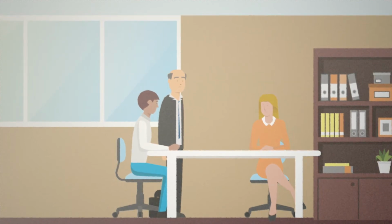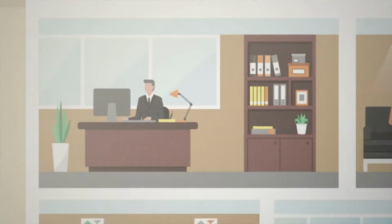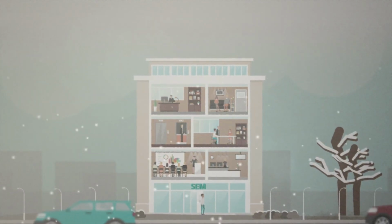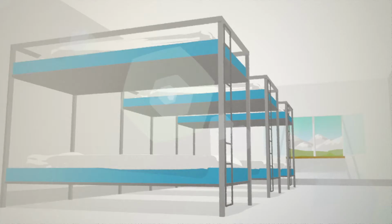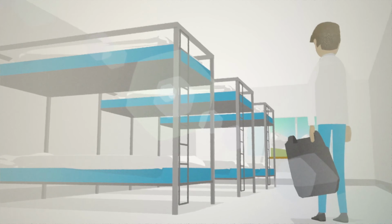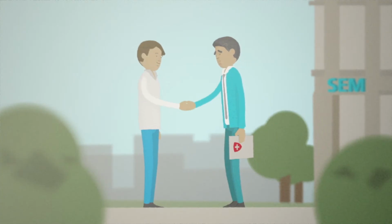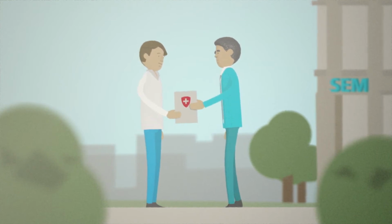Based on this information, a decision is taken on whether the person should be recognized as a refugee and granted asylum in Switzerland. In clear-cut cases, the applicant will be notified of the asylum decision within 8 days of the hearing. If the State Secretariat for Migration requires more time, the applicant is transferred to the extended procedure and relocated to a cantonal reception center. This procedure can take up to 1 year. At the end of this procedure, the SEM informs the applicant of its decision.